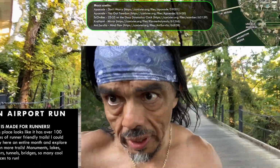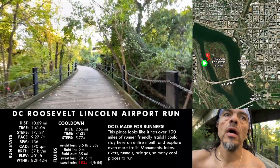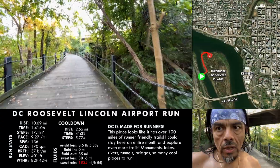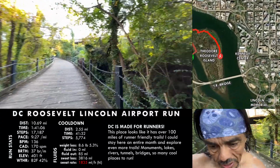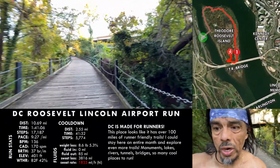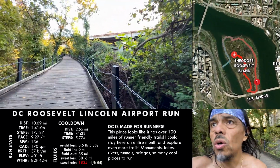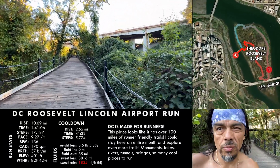Okay, so we are done with a little more than 2 miles of cool down and about 10.69 miles of run. It was supposed to be 10.3, but oh well, no biggie. The run itself, there were parts where I would take it easy because I had no choice, when I ran up to the Lincoln thing. And there are parts where I just ran way too hard. I can tell some of those parts I just pushed too hard. And so on balance, yeah, this run was a bit hard.